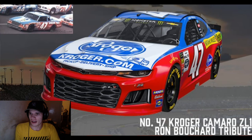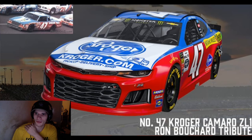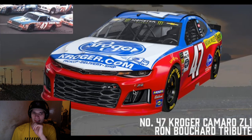Aside from those minor complaints, while this is not a throwback of the year nomination for me, it gets a solid approval and is back in my books. I applaud this scheme. I like it. It's also red and blue, so it also helps that this car is done right. I love red and blue cars, only if you do them right. If you do them wrong, then I'm sorry, I can't get behind it. Okay, moving on to the next scheme.